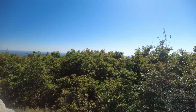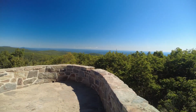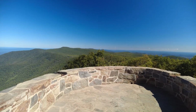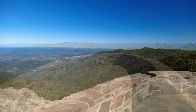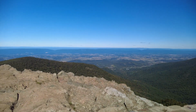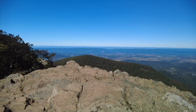Here we are, 4,051 feet above sea level, the peak of Hawksbill. Pretty nice view. It's kind of neat when the other mountains around are actually below me.